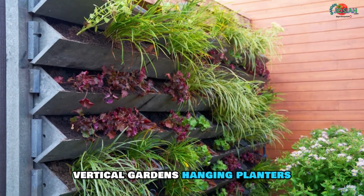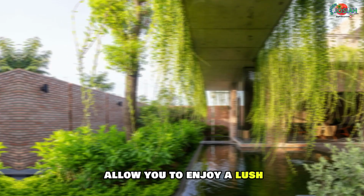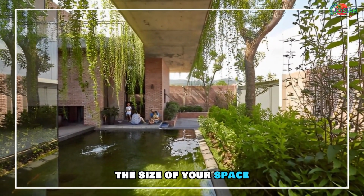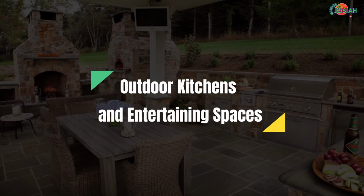Even if your space is more limited, you can still bring in elements of nature through creative landscaping. Vertical gardens, hanging planters, and compact water features allow you to enjoy a lush green atmosphere, no matter the size of your space.